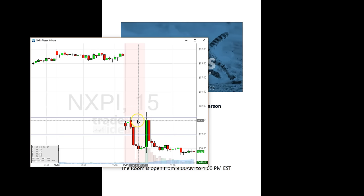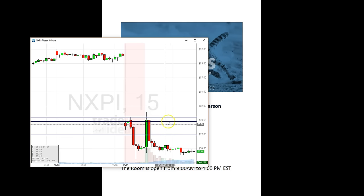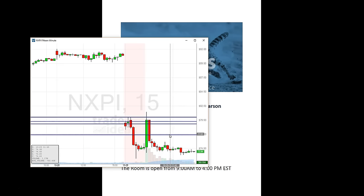I got out some almost at the high, right here at 79.29, and the balance at 78.87 as it was coming back down through here. So for me, obviously, you're talking about from 76.93 to 79.29, so not quite $3, about $2 and 60-odd cents.